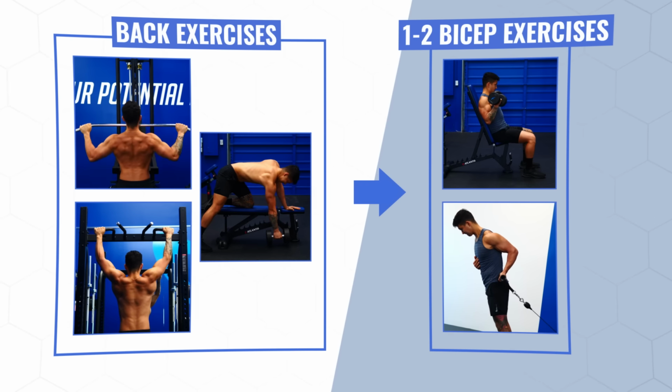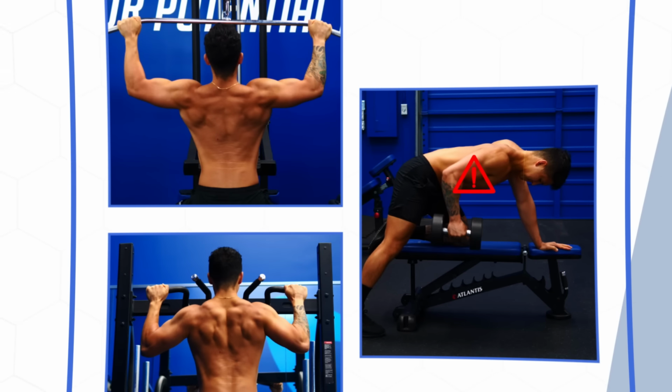This is especially true because, as we'll explain in the next tip, back exercises have a downside when it comes to biceps growth. That said, it's important to pick the right bicep exercises. Recent evidence suggests that certain bicep exercises may be better options than others. This is where the next tip comes in.